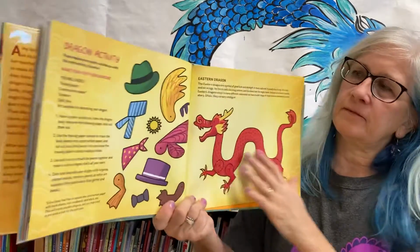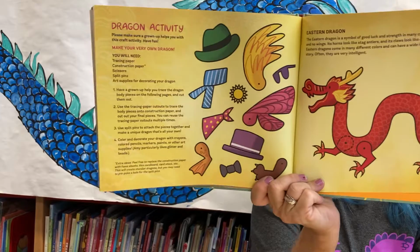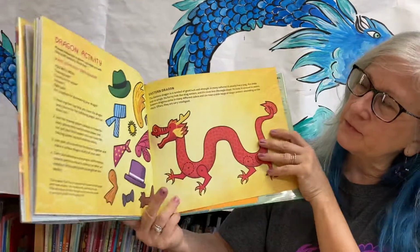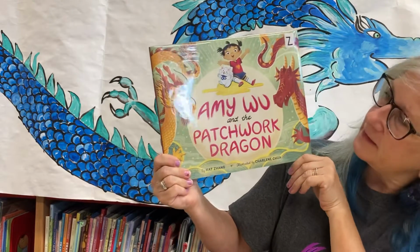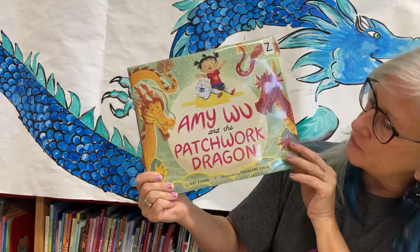And then at the end of this book, you can make your own dragon. You can make a copy and make your own dragon. So Amy got to do what she thought was right, and everyone learned a little something, didn't they? So I hope you enjoyed Amy Wu and the Patchwork Dragon.